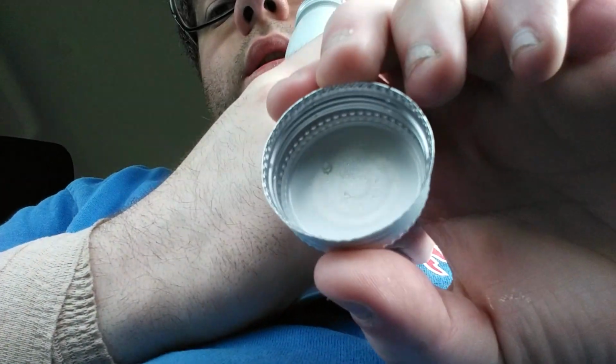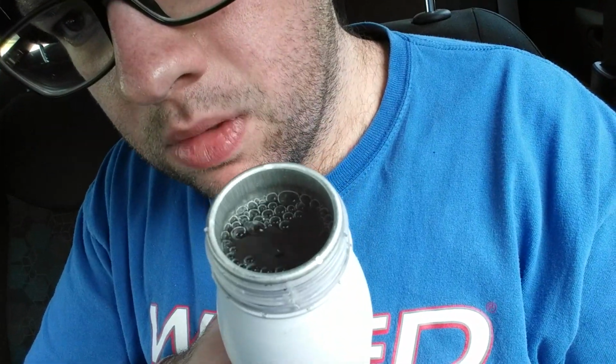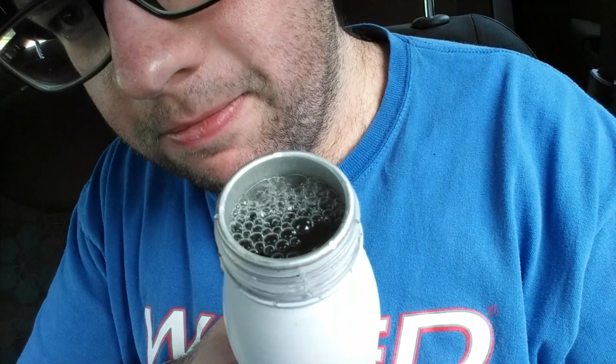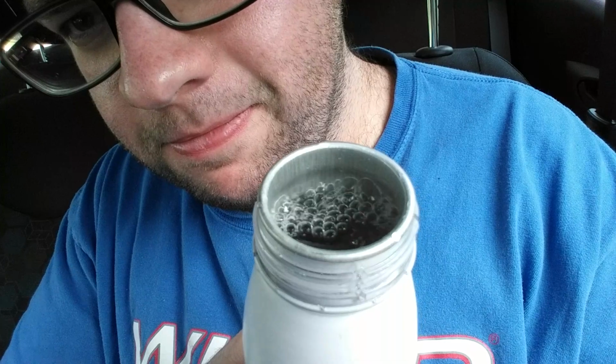Making it sticky, like yesterday. Okay, should be okay, nothing inside the lid. Anyway, the color's clear. It's bubbling. Starting to bubble a lot now. ASMR.